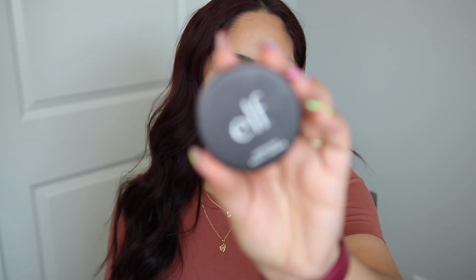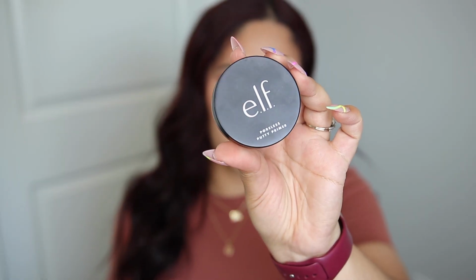Okay, I got 2 more to go. The next one is my e.l.f. Poreless Putty Primer, and this one had a big old dent when I first put it in here. So I've used it a total of 53 times, and for the month of April I used it 17 times.